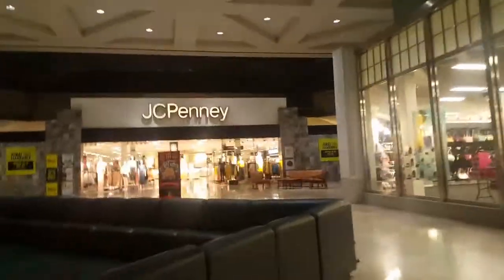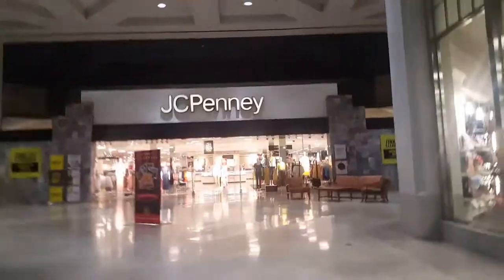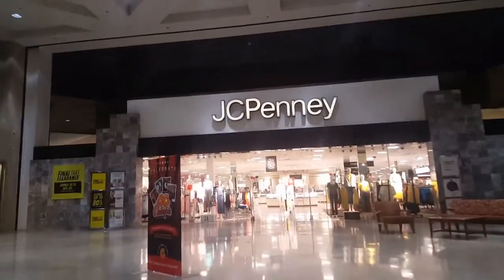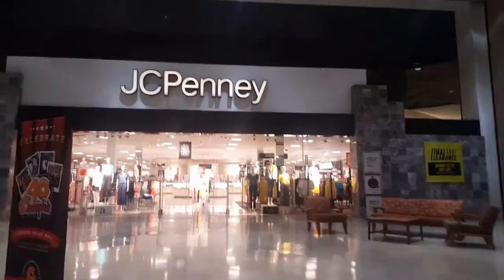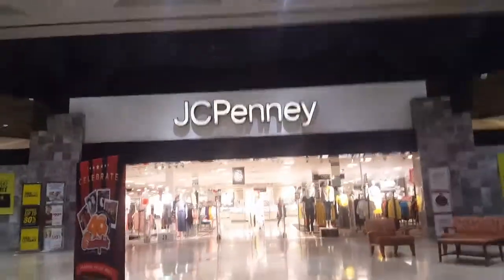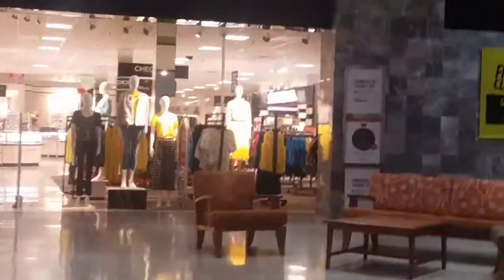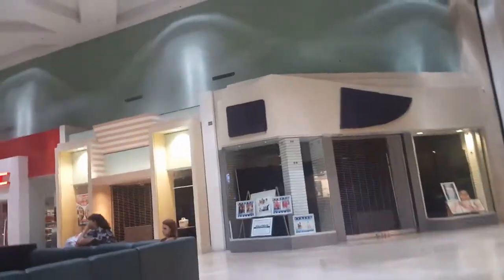Oh yeah, and also here's the JCPenney. Do not want to get my dad again. Right here is another anchor, which is the JCPenney. But I'm surprised to know that they are closing a little bit of stores. None of them are in my state, thankfully. Yeah, this logo may not be around for too much longer. Let's see, four inside JCPenney. It's probably not going to be around too much longer either.